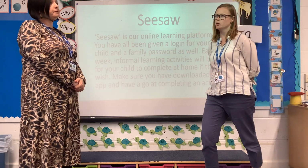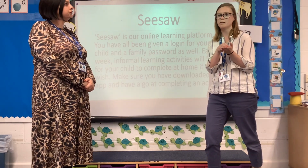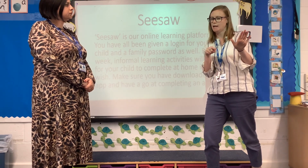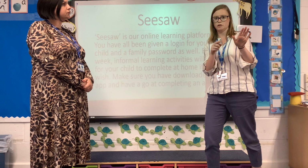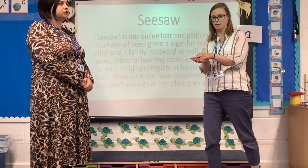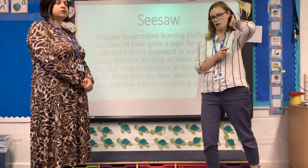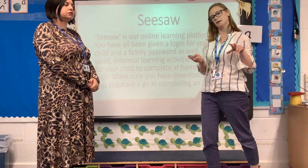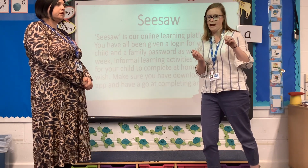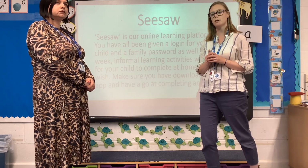Okay, so these were 2 or even 3 letters that came home in paper form a week or so ago. They have got a QR code on them. One of them is a family app, which you need to log into, and one of them is the child's app. So you log into the child's app to complete the activities, and then the family app is just so you can oversee what's going on. But basically we will set an activity each weekend or on a Thursday, and if you wish to, you can complete it, okay? It's not compulsory.